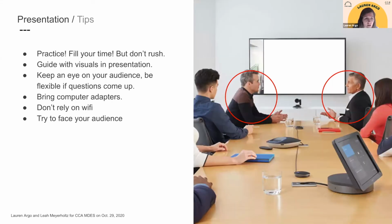So a couple tips. Practice, fill your time, don't rush. I've had presentations end like 15 minutes early, and then it's kind of like, okay, what now? Kind of awkward. So make sure you have enough to fill your time, but also don't rush. So just practice to get the timing right.